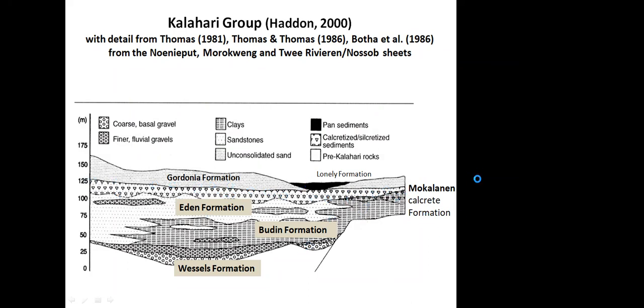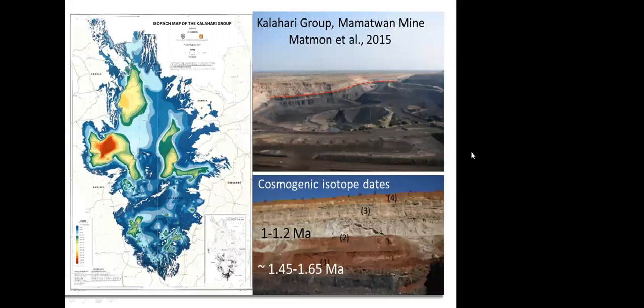Now, if you look at the dating of crustal movements associated with those flexures, lines of relative uplift and subsidence, the Kalahari Basin has been forming since the late Cretaceous. But recent work has been done, and this is in the Mamatwan mine area. It's a very thick Kalahari succession. There's the Gordonia Formation at the top. The base there is about 60,000 years ago. But the cosmogenic isotope dates are suggesting that this sediment accumulated in the last 1 million years. So you start to wonder now, well, what happened to the other 60 million years preceding? Where did that sediment go to?